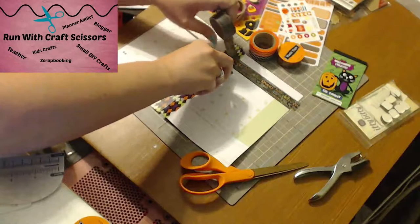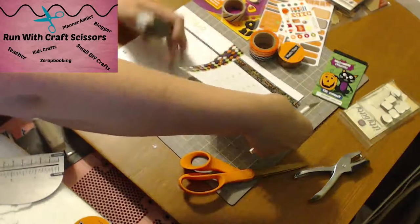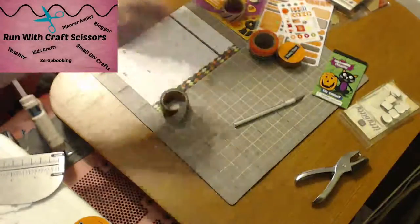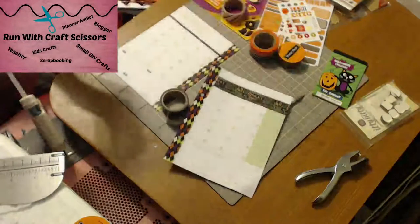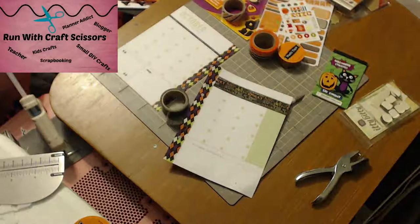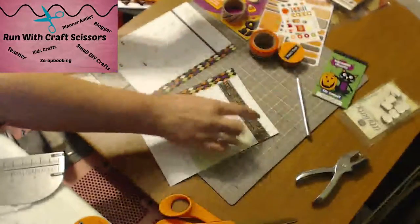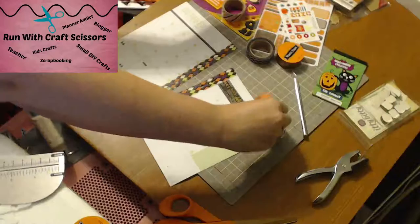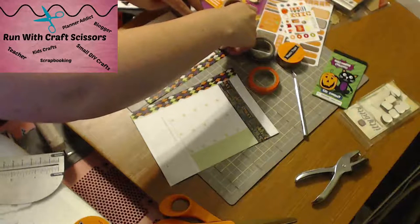Oh, just tape two pages together. I like the Walmart washi tape. It's not plasticky like the Dollar Tree. I mean, I use that too, but these are only 97 cents. They don't come with a ton on there though, but it's enough to decorate with, I think. I'm going to probably either put black or orange chevron. Oh, I don't think so. I'll do that at the top there. Yeah.